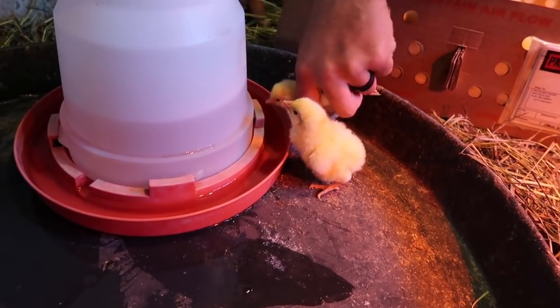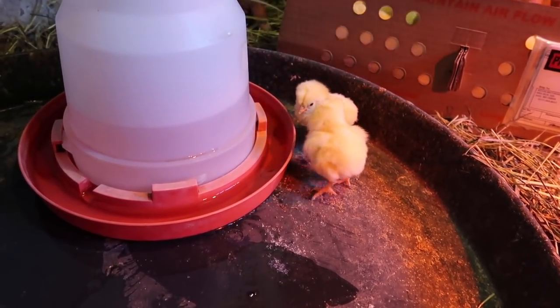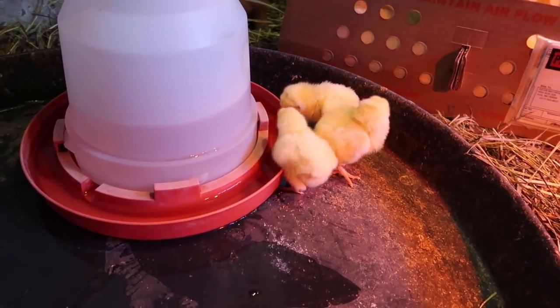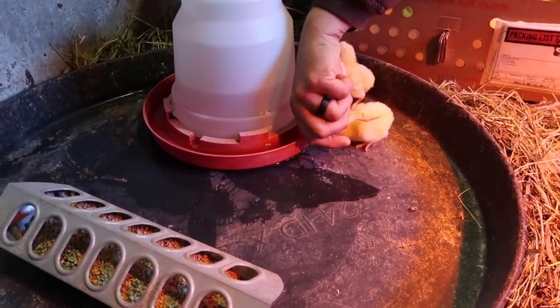These guys are 2 days old, so they've never had food or water before. So you're their mom. You need to teach them how to do things. And then I have a little feeder in here for them as well.